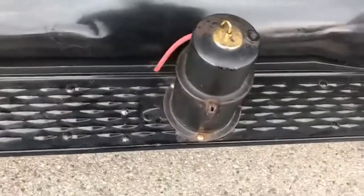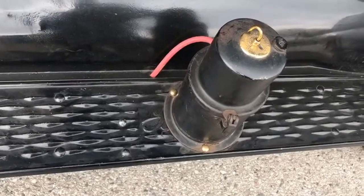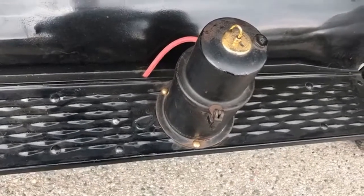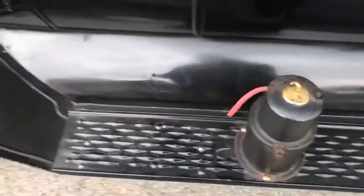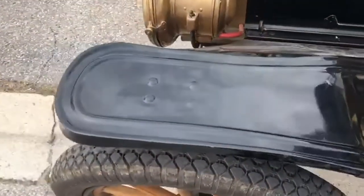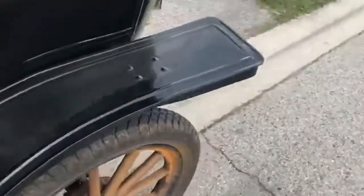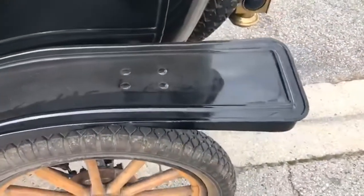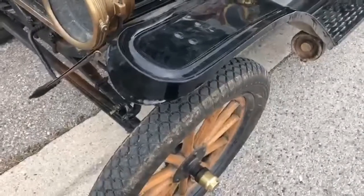You notice that the running boards have the word Ford facing outwards. You can't see it on this side because it's hidden by the generator. But these are 1912 running boards. The fenders are Canadian too. They have a double bead on them, and this was strictly a Canadian thing. The same with the back fenders. And they have a bill on the front. I should have said that when I was up front. This was a 1912 feature, and it was eliminated later in 1913.